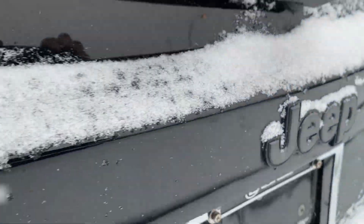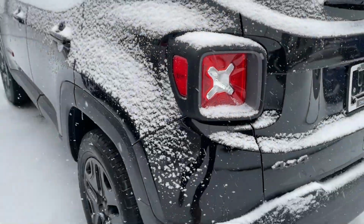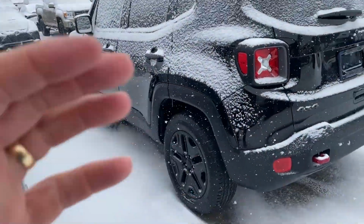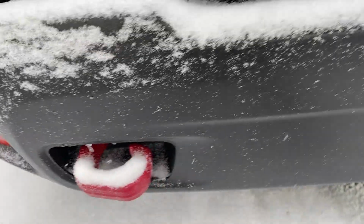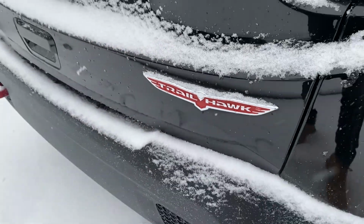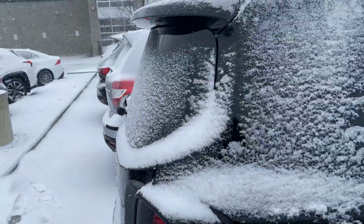This is a Jeep, and that's why people buy them. They think they get the Jeep durability and the off-roading prowess with this vehicle, but they're sorely wrong. Yeah, you get these great little hooks on the bottom, and this is a Trailhawk. Oh no, it's a hawk. Look, square back end. Of course, simple little handles on these vehicles too.